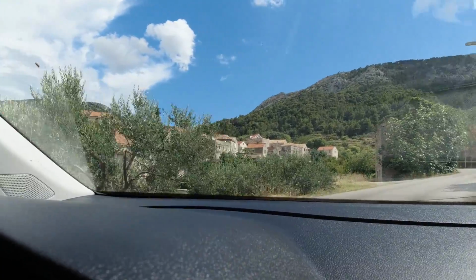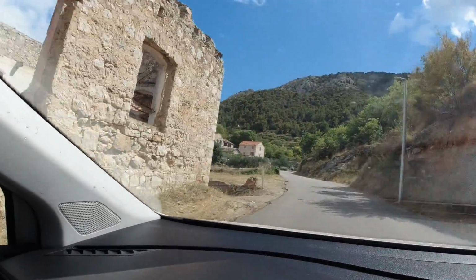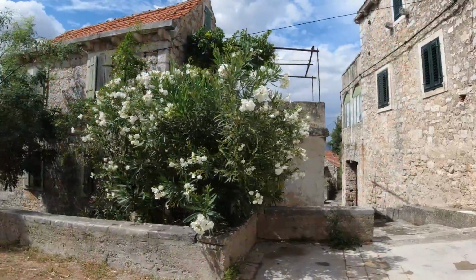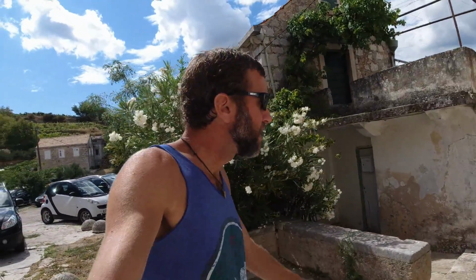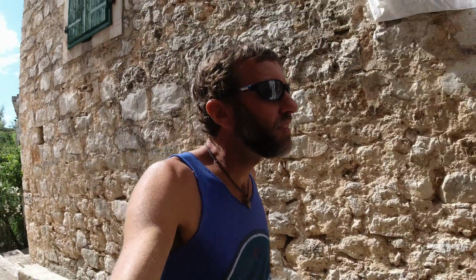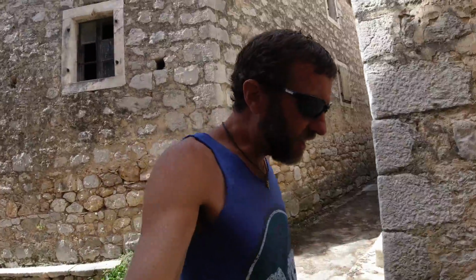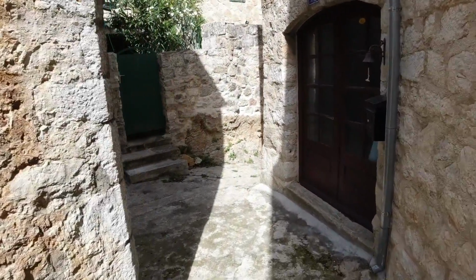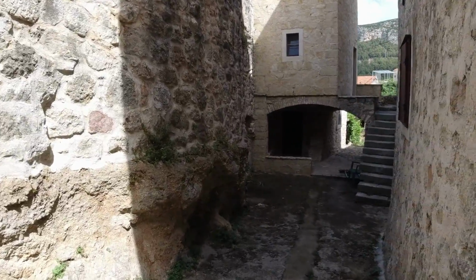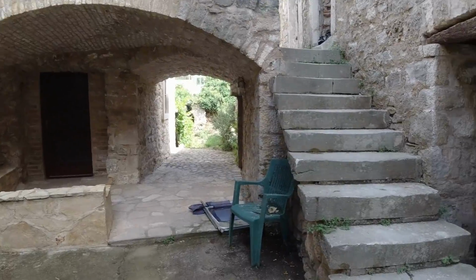Maybe I'll make a little stop somewhere here, take a little closer look at this town. Just gonna do a quick poke around here. This village is called Pitve, P-I-T-V-E, and the name of the town is derived from the older name of the island itself. I was reading about the history, there we go. And it goes back before Christ, before the Greeks were here.